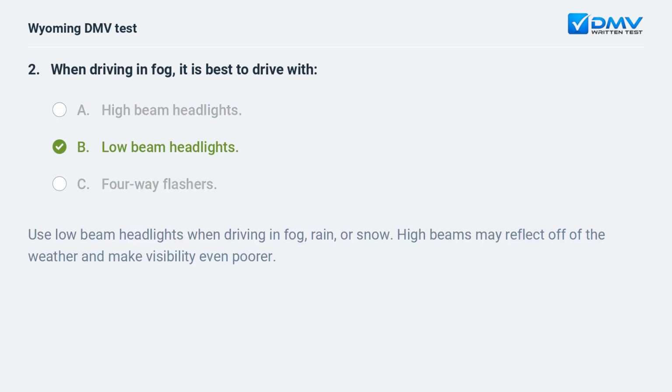B. Low beam headlights. Use low beam headlights when driving in fog, rain, or snow. High beams may reflect off of the weather and make visibility even poorer.